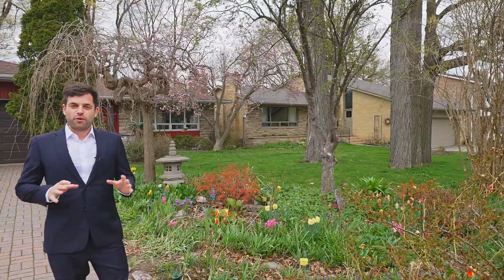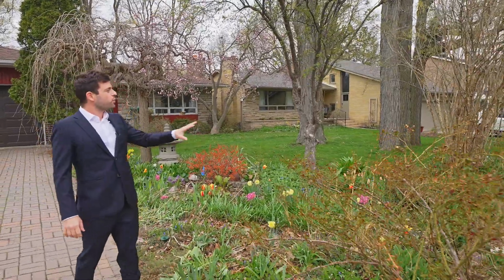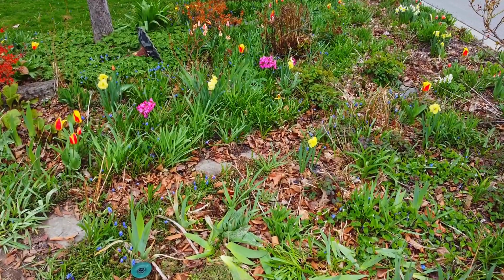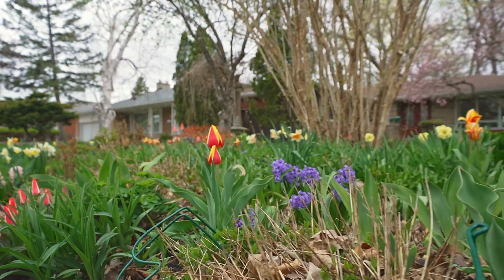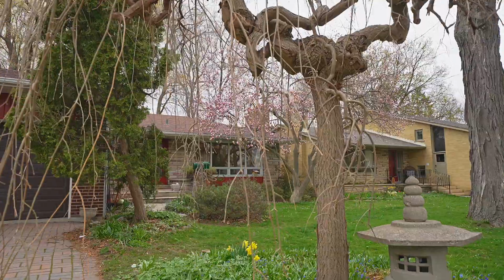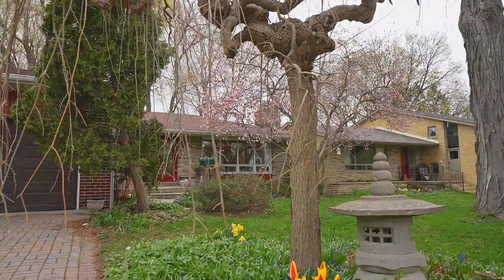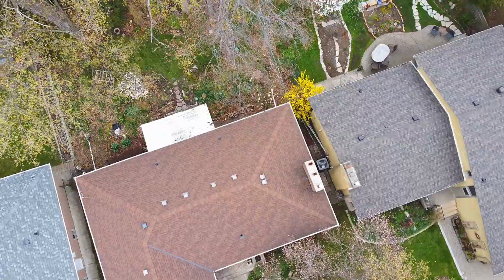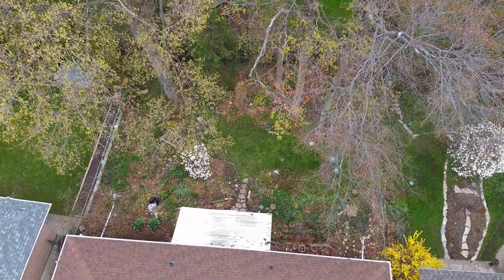GTA. Before we enter the home, I want you to see this award-winning garden and just how spacious the lot feels. The home has a long driveway with plenty of parking, an attached garage, and a huge backyard with mature trees and a beautiful garden.